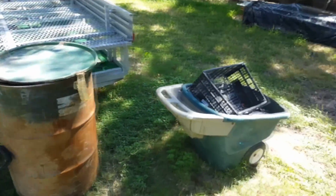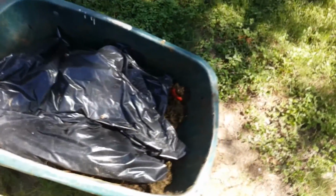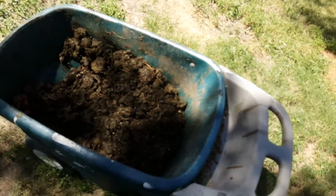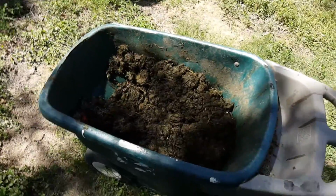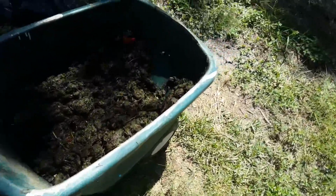These are my 2 compost buckets. So I pour any old food scraps, well, mostly grass, to be honest. I throw grass in here, but you see what it is. This is probably 5 or 6 big black garbage bags full of grass. But let me grab my shovel. It all kind of compresses together and gets really heavy, and it turns into this.